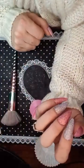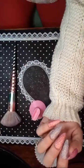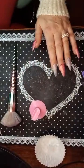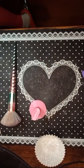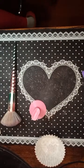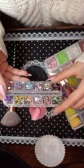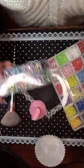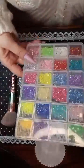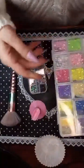I love the flashes, but I don't know what I would add. Maybe some acrylic flowers. Hold on. Let's see what I got. There's some pretty gems. These are really pretty. I wonder if I have them in a smaller size. Look how gorgeous. Wow. I don't know how I'd use them though. And then I have all these ones. I think it would take away though from the mani, you know?